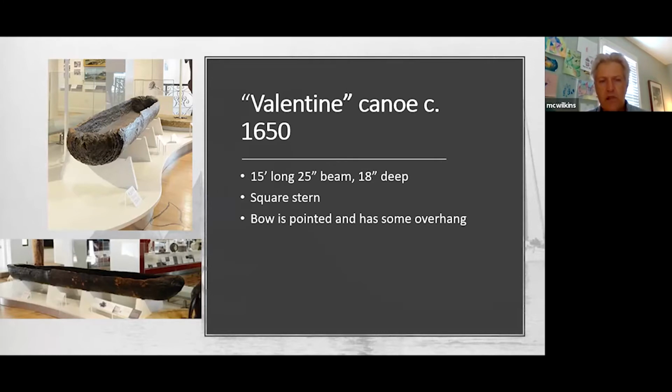She had a square or blunt stern and a pointed bow with some overhang. By overhang, I mean that angle raking forward right here, which makes a natural cutwater for surf, all right? And these were used for fishing, for transiting up and down the bay, the various creeks and estuaries, and very efficient boats. I won't say easy to build, but very efficient use of material.